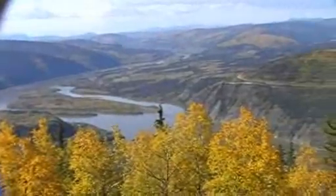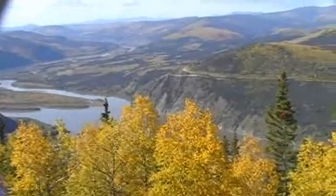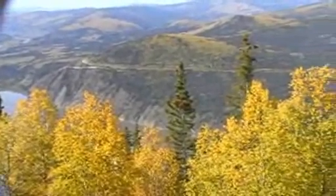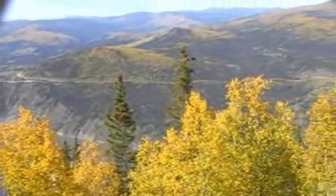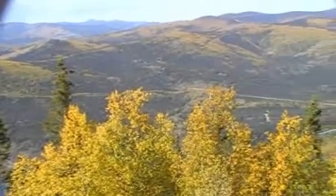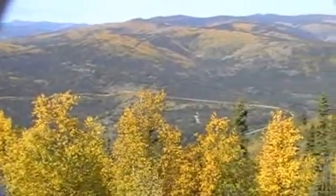This is the view from the lookout above Dawson City, seeing the Yukon River and the mountains with the autumn colours. It's a very nice place to go and enjoy the view.